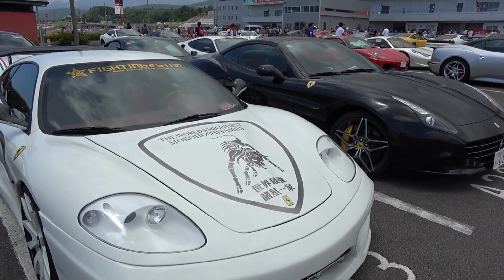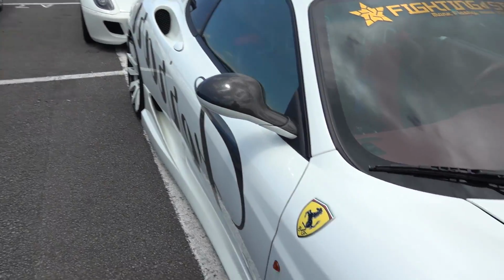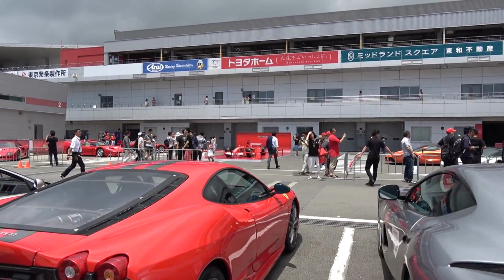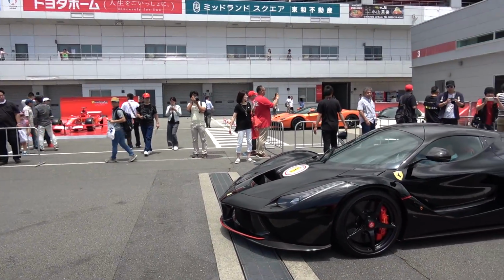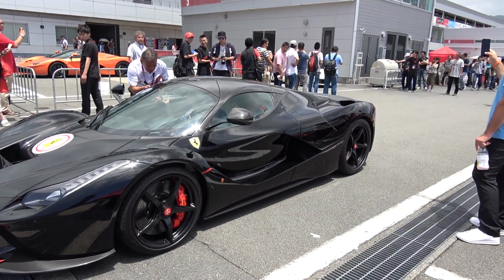Hold on. The world's mightiest Morohoshi family. Whoa. And the wheels, of course, standard Forgiatos on this Ferrari. They're doing another family parade lap around Fuji Speedway. So we're gonna get a couple of the cars just rolling out. We got the LaFerrari in all black. As my friend would say, criminal spec.